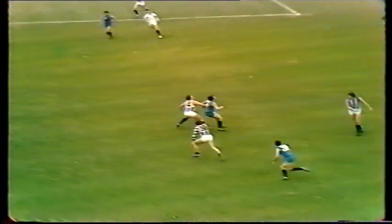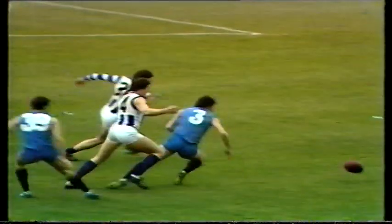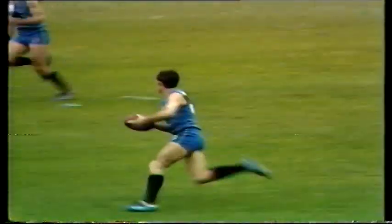Carrying to the wing, where Winters in front row. Glendinning dropped what he should have taken. The handball came out from Barton to Mutton, and Sturt go forward, looking to go direct to the goal square. It's a low trajectory kick. Heinrich couldn't control it.